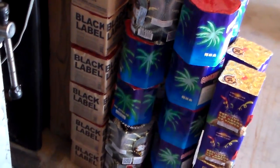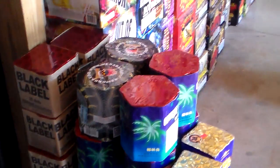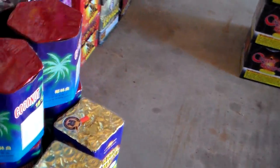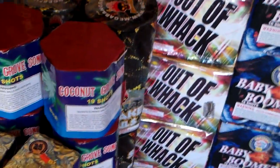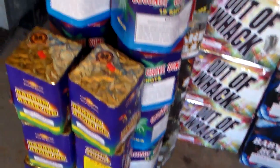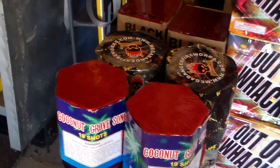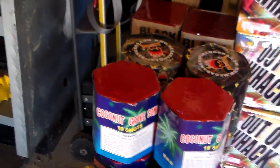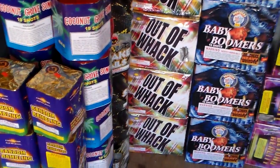I've got a dozen black labels, which are maybe the best 200-gram cakes I've seen. I've got 8 snake tails. I've got a dozen coconut Grove Song. Those are nice 19-shot cakes, and I've got the 8 Random Rambling. Random Rambling and the snake tails, they're nice bushy comet kind of things, and they're going to be going off during the false finale.